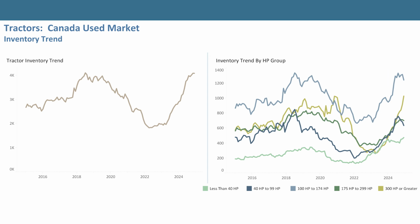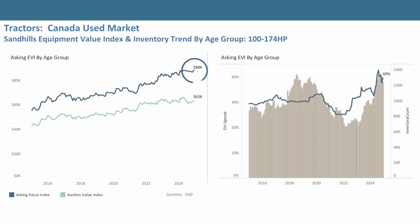The other trend that really sticks out here is this 300 horsepower and greater category for tractors in Canada, and that's the gold line here on the graph, and you see that continues to drive upward. We saw a slight uptick in asking EVI in Canada for the 100 to 174 horsepower category this past month, while auction EVI remained steady.